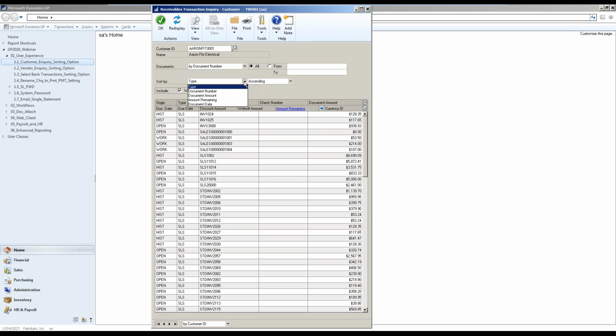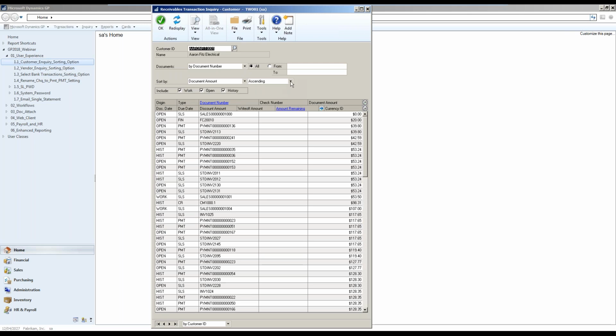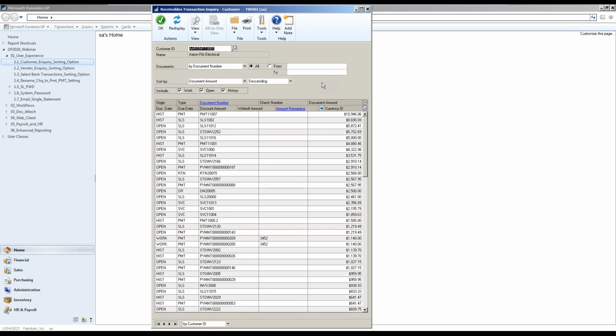But that's not all. Whatever sort type you choose to work on or search for, say I take my document number, I now have a second option to search this in either ascending or descending order. If I choose to see my document amounts in descending order, click on that, and that gives me my highest amount first, going down to my lowest. This makes it easier to find a particular transaction you're looking for, and that's what Microsoft's looking to build on, making it easier for users to get to their data.